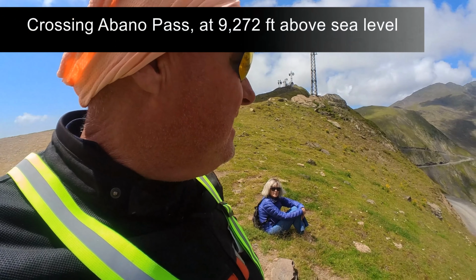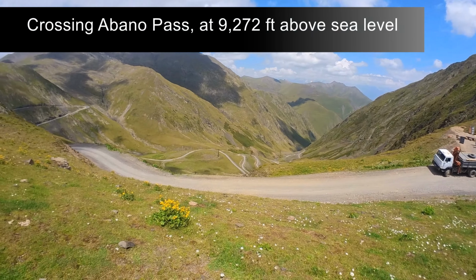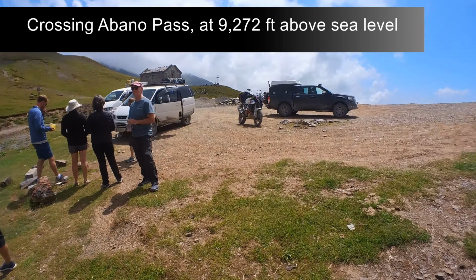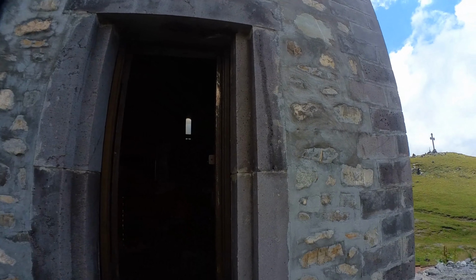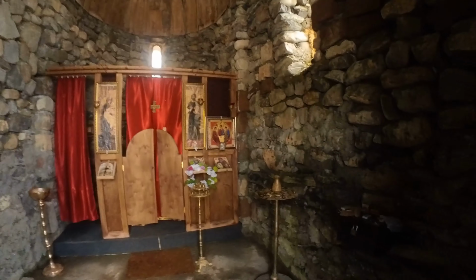Top of the pass, and somewhere down there are my biking buddies. They're on their way up. Let's have a look at the church. These little churches are all dotted all over the place. It's for the traveller. Oh, it's very small. Bit of damp.